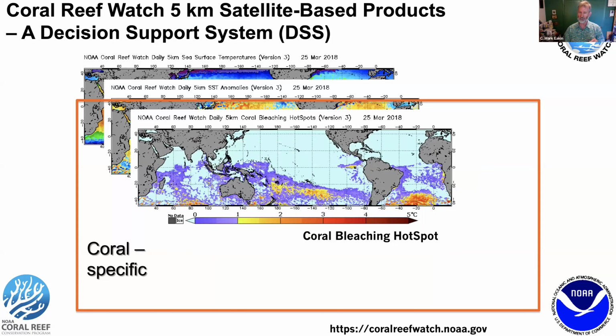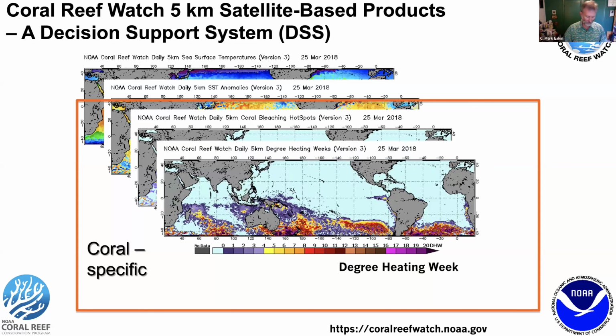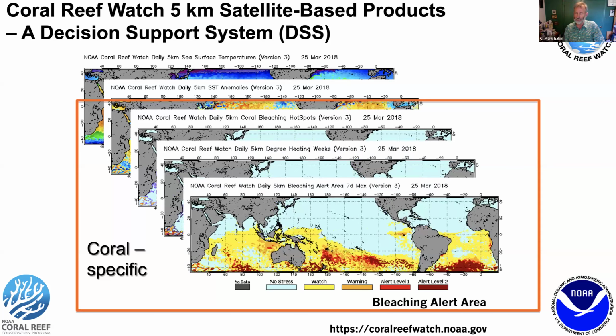Well, there's actually really important information in knowing how hot it is today and what the temperatures are doing now, in addition to what the degree heating weeks have accumulated over the last 12 weeks. So the whole point was, let's do something simple, and the bleaching alert area was developed. Here, you're taking the Earth and dividing the ocean regions into no stress, bleaching watch. That means the temperatures in those hotspots, the anomalies in the hotspot product, are less than 1 degree of increase above the maximum monthly mean. Once you've passed that 1 degree and start accumulating degree heating weeks, you get into a bleaching warning. And then at 4 degree weeks of warming, you have alert level 1.